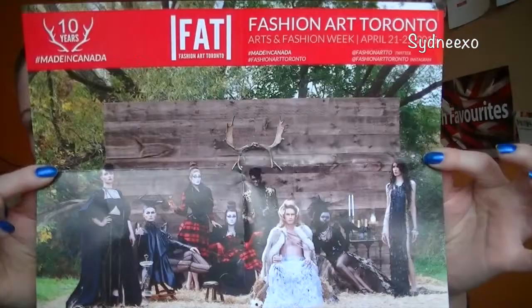And yeah, so basically, heading down there, I'm going to show you guys the schedule for the week. This was one of the promotional pieces, not the designs. The hashtag for the show this year was Made in Canada. So if you look that up on Twitter or Instagram, you'll see so many things, and it was just really, really fun. So my overall experience was fantastic. I thought it was great.